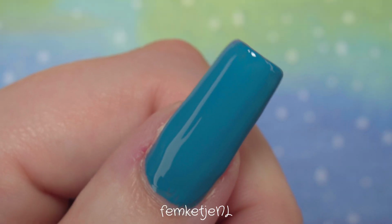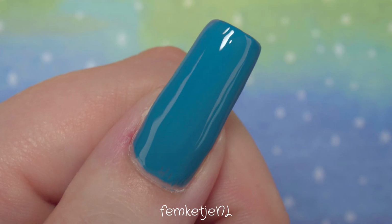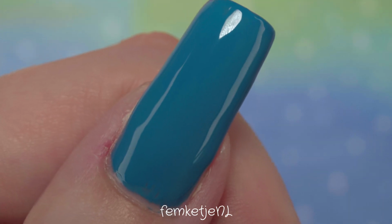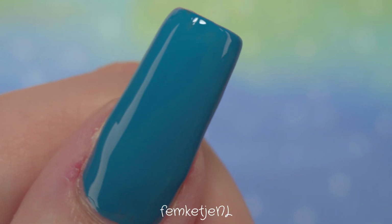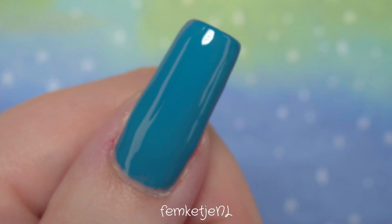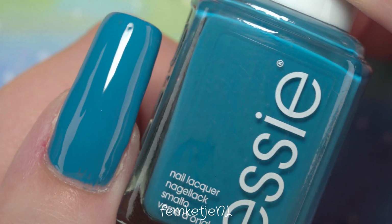But yeah, of course, apply at your own risk, I'd say. It definitely is a gorgeous color. It is pretty much opaque with just 2 coats. It is pretty decent and definitely fall approved in my opinion. I might even be able to do a wintry design with this one as well.